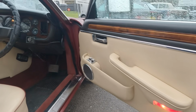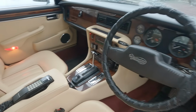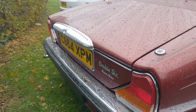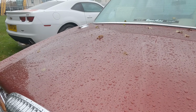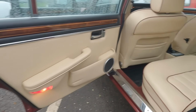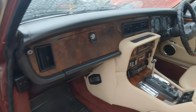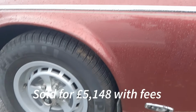Inside looks pretty good though. Fairly decent condition. And a bit more minor rust around the arches and sills. Very windy out here. I can't get in the boot. Yeah, it looks fairly decent inside, particularly the rear. Again, a bit of rust coming through and bad paintwork there on the sills. Kind of to be expected. It's certainly not a concours example. It's pretty nice inside though. I may bid on this.